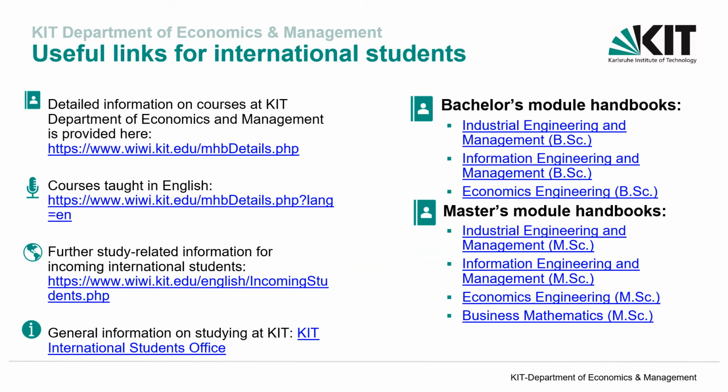Here are some useful links to the international departments, course catalogs, and about studying at the KIT.